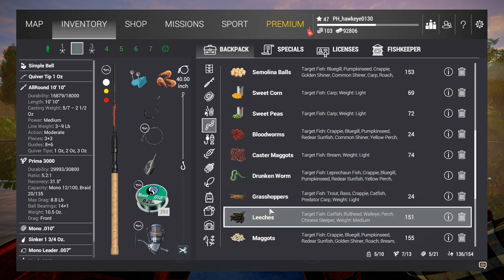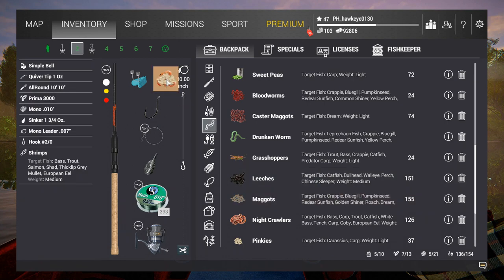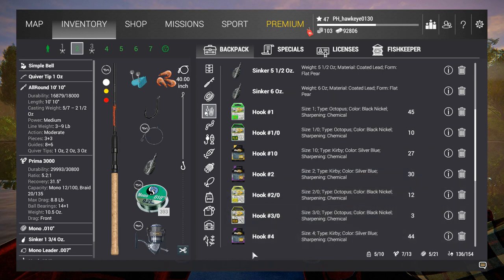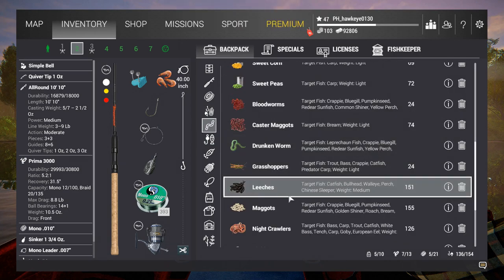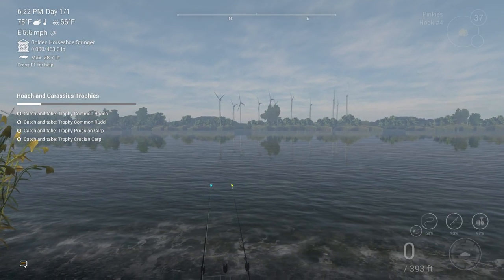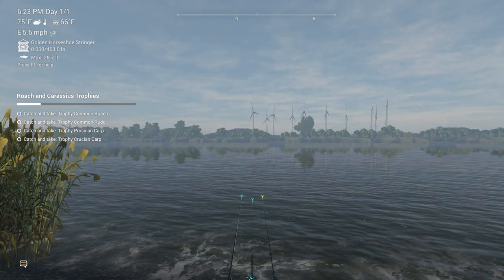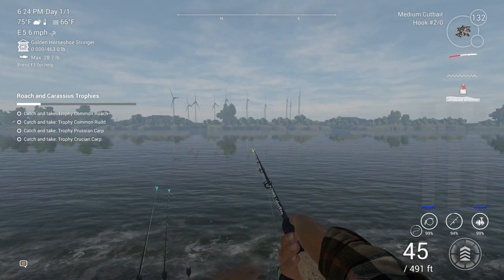Let's see, let's try. Let's just try the regular maggots. Well, no, let's try these pinkies. Go for the smaller hook, too. Let's try number four. Let's see what we can get with these. This we'll just try right off the shore. Yeah, I think the eels are more downstream.